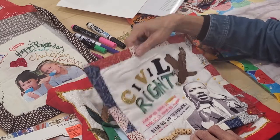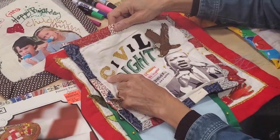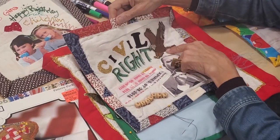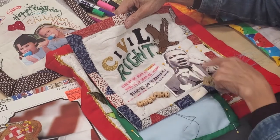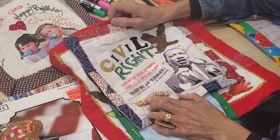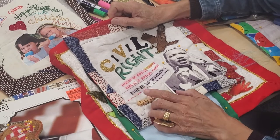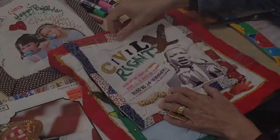Again, this square has fabric markers, iron-on letters in different colors. It has decals. This was a piece of fabric that we printed on the fabric sheet. Look around and see if you have beads and buttons and anything that spells names that you would want to use.